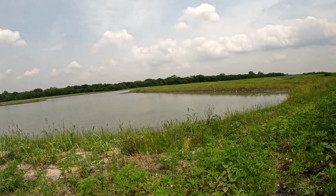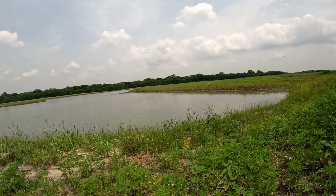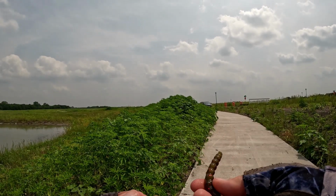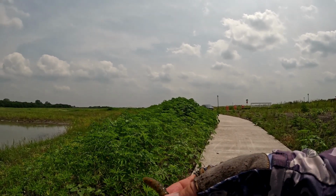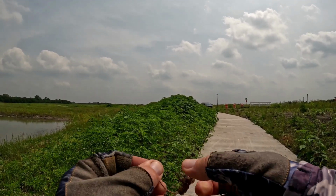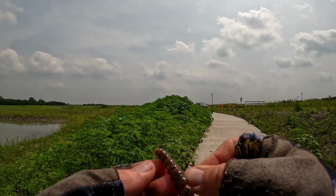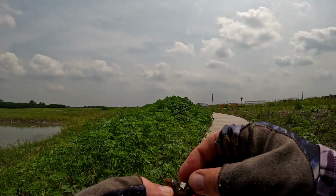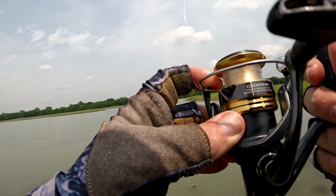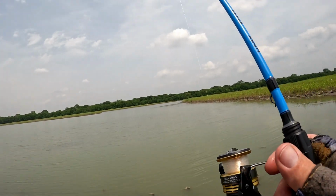So I'm going to take probably about, I don't know, 10 feet off of that just to get rid of any frayed stuff, and then we're going to retie it. So I'm going to put on one of these little caterpillars. I can't leave well enough alone, you know. They're biting the finesse worm. What do I do? I switch to something else. But I want to switch to something that's a little bit fatter. Beef up the presentation a little bit, just out of curiosity. Just put it out here. And I'm going to try getting it on the other side of that black blob over there.